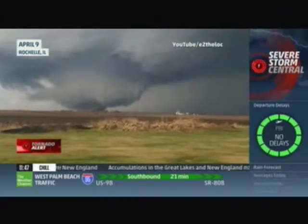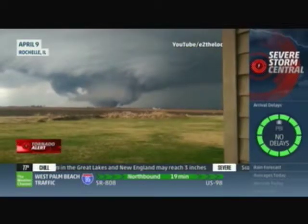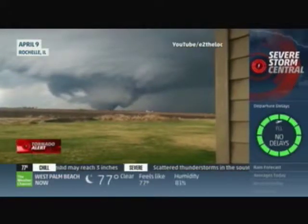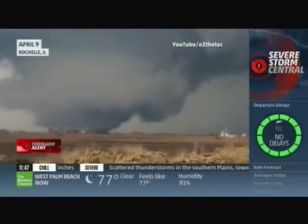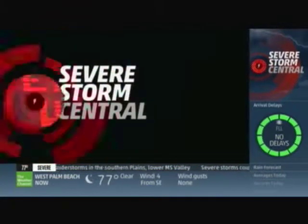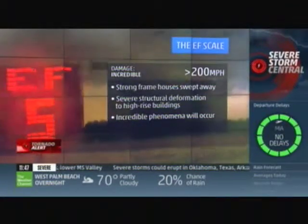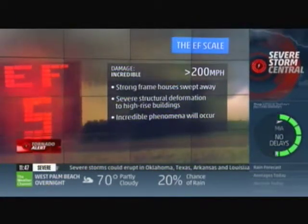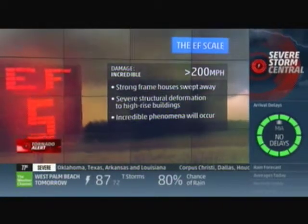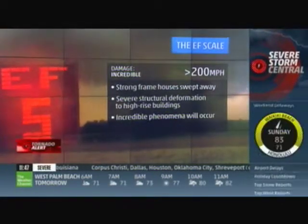And you can see it spinning and rotating here. If you recall, there was a restaurant that was hit, and the folks that were in that restaurant were fortunate enough to seek shelter. They got into the basement and they all made it out. But again, that was our last EF4 rated tornado. And then the very last on the scale, the EF5, incredible damage. Strong frame houses swept away, and we're talking about even high-rise buildings. It's just an incredible phenomena to see, and hopefully one thing that we don't have to see this season. Back in just a bit.